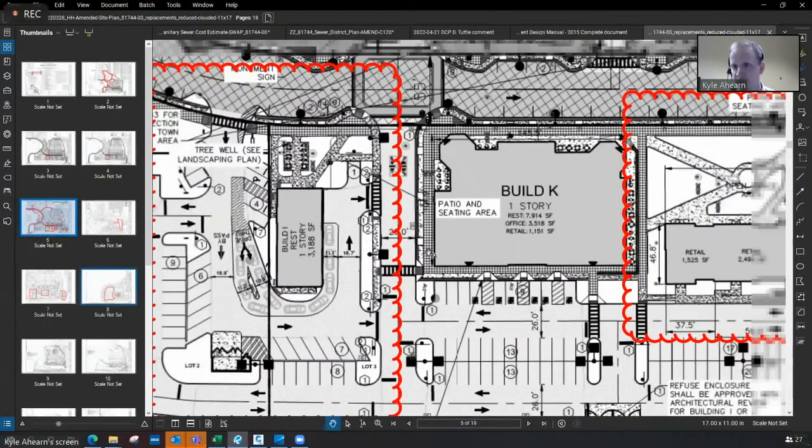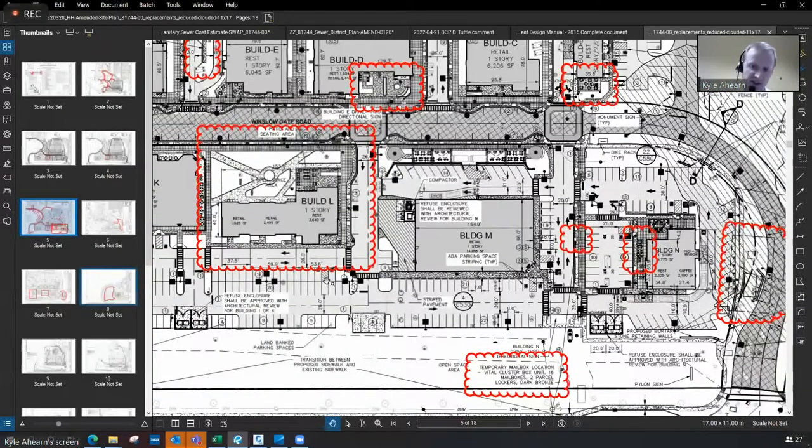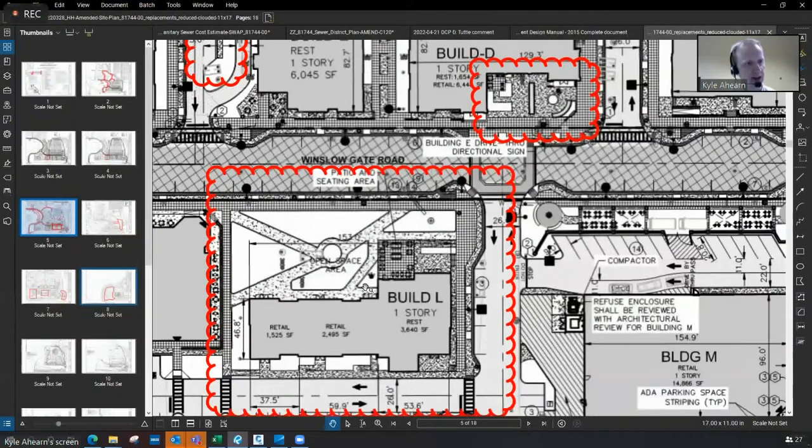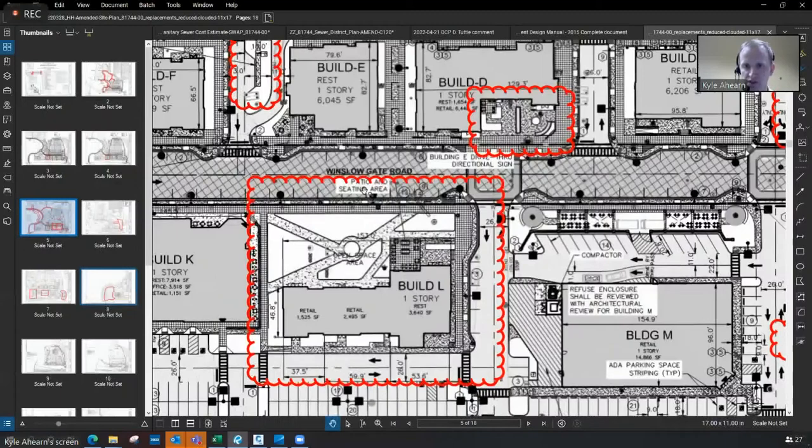There were a couple changes to some grease traps, specifically building L. There's now a grease trap on the south side where it was previously, and there is still one on the east side, so that tenants could have separate grease traps, which is something that we've seen happen at a couple buildings before. I don't see any other changes here. Everything else was talked about last time.